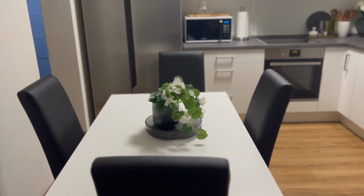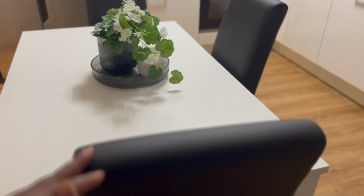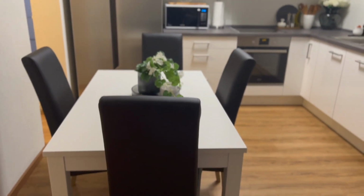And this table, as you can see, I bought the table from IKEA and it was on sale. I think I paid about €129 for it. And the chairs we bought from another store and they were like €45 each, and I like it. It goes well together.